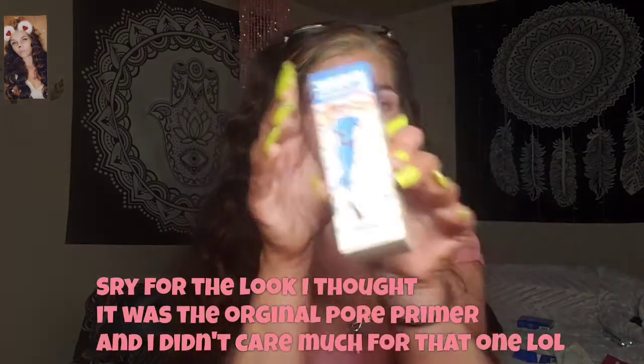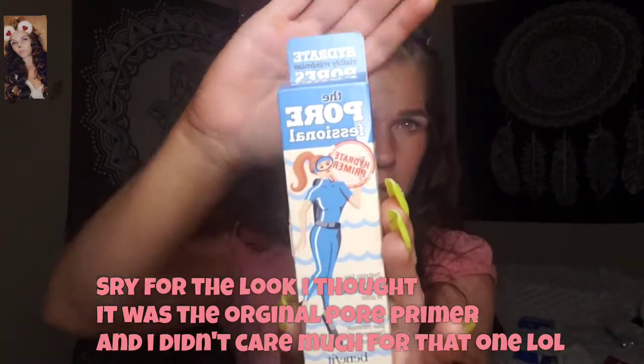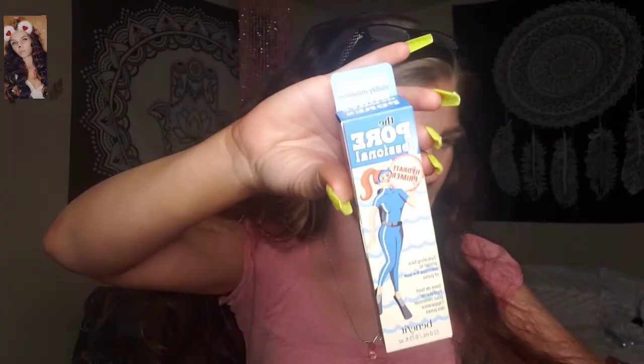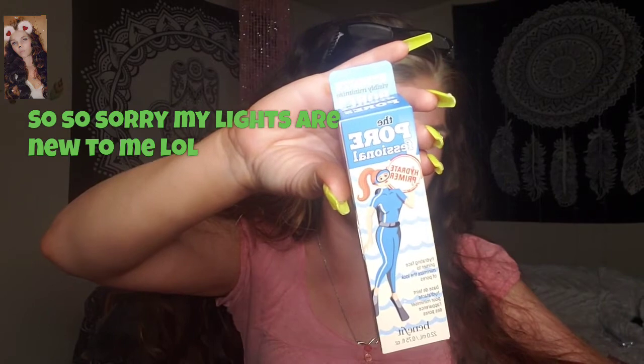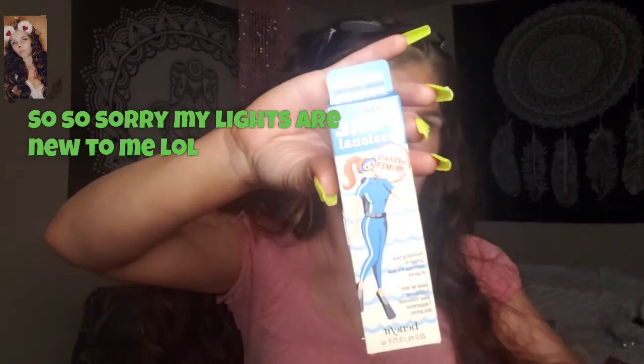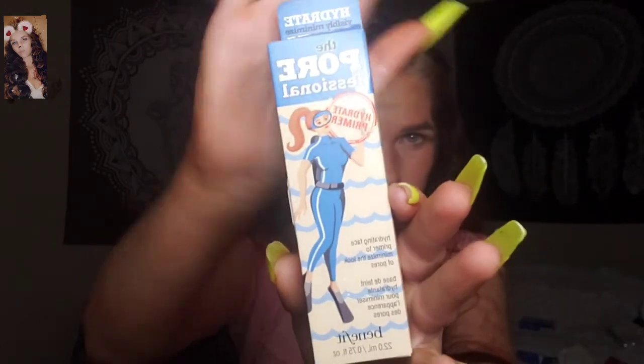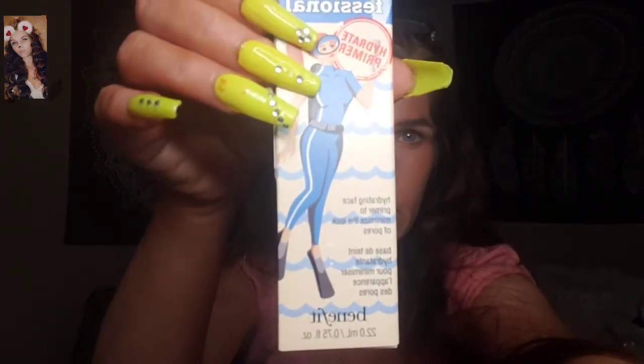And then I've got the Porefessional. Okay, it's the hydrating primer, so it's not the normal Benefit Porefessional. This is the hydrating. That might be too bright, actually, guys. Let me hold this up until I figure it out because I don't want it to glare. Okay, is that better? So I've got the Porefessional hydrating. Let's see if I can get it to focus where it says hydrating. Anyways, I got that. That's super cool. Heck yeah. I love trying new primers.